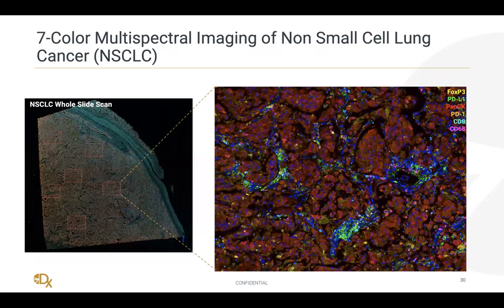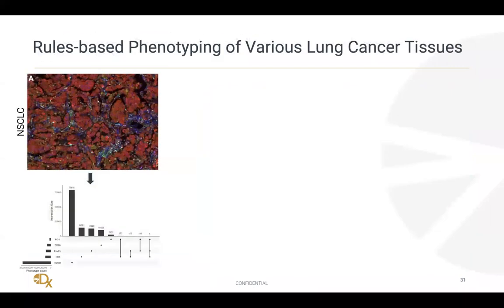And as you can see, the PD-1, PD-L1 panel kit allows for 7-color multispectral imaging of whole slides. In this panel, FOXP3 is yellow, PD-L1 is green, PanCK is red, PD-1 is orange, CD8 is cyan, and CD68 is magenta. From these specific regions of interest within the non-small cell lung cancer tissue, we can use the predefined algorithm in the inForm software to analyze phenotypes of cells.